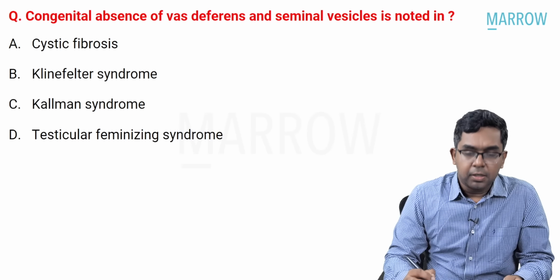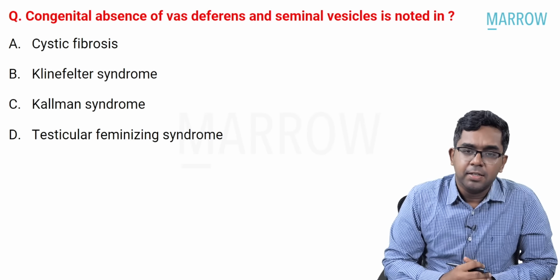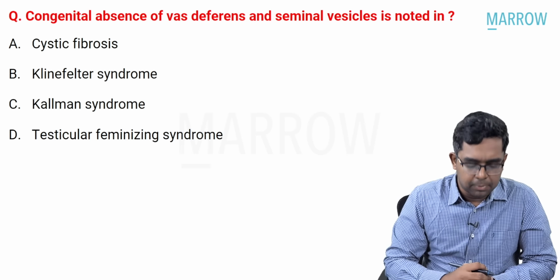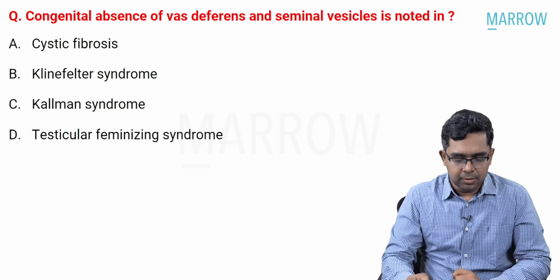The next question: congenital absence of vas deferens and seminal vesicle is noted in which of the following? Cystic fibrosis, Klinefelter syndrome, Kallmann syndrome, and testicular feminizing syndrome. The answer is a straightforward one. It is a very characteristic association of cystic fibrosis.